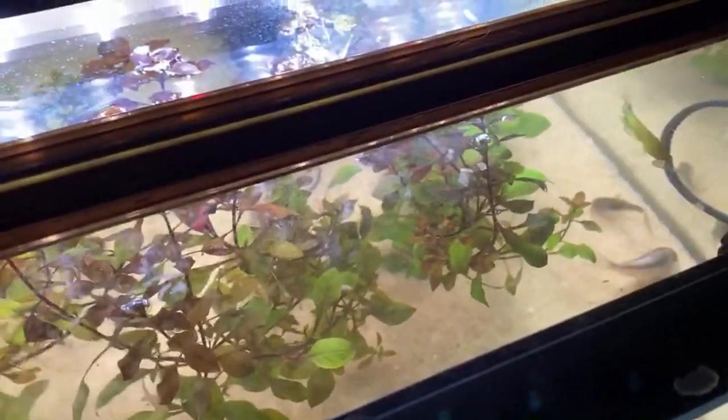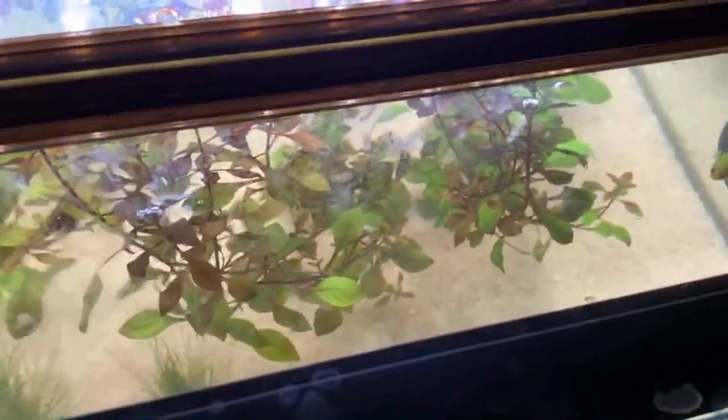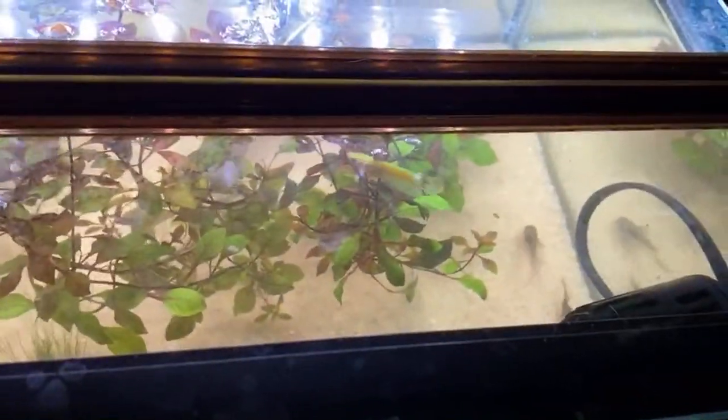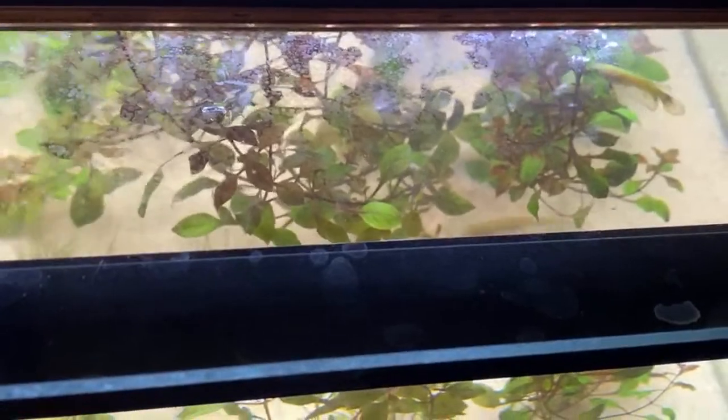That lamp's in the way. She was eating the, see her eating the flake food? She went away, but there she comes back. Where the hell is she? Oh, she's eating that flake food. That's what I was saying. My betas all eat flake food. See her up there getting it. Somebody needs to clean this glass.